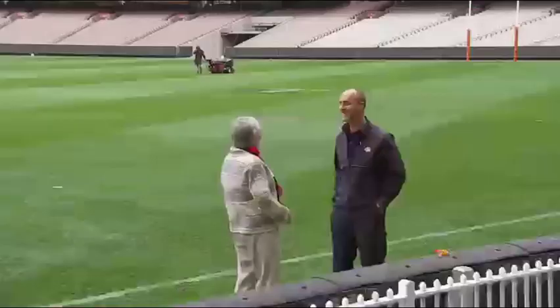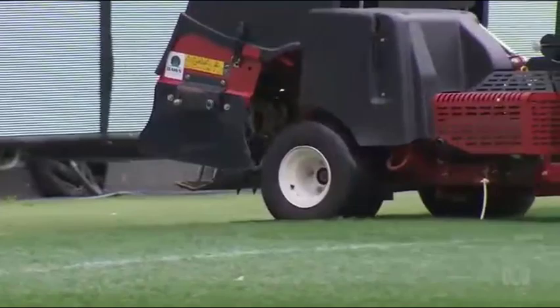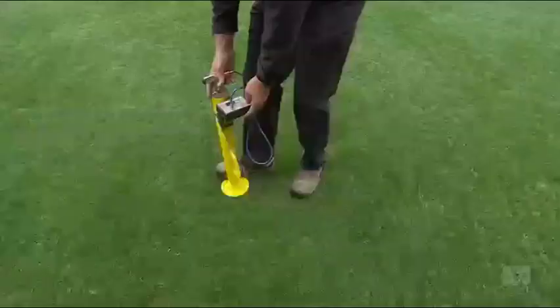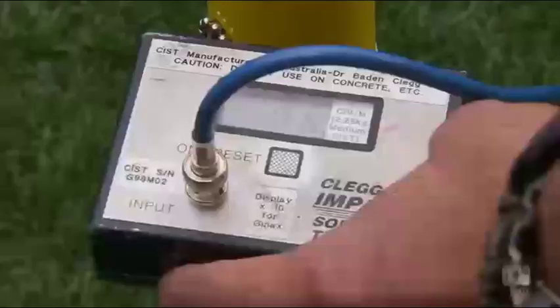So what happens if the ground is too hard? What do you do? What we do normally is run a machine like this. So that's a pedestrian aerator. It has some tines in the back, and we can choose different size tines and different depths to have a different effect. And how do you test that? We use something called a Clegg hammer. It's a 2.5 kilo device, slides down, hits the surface, and there's a sensor inside. It measures how firm the surface is.